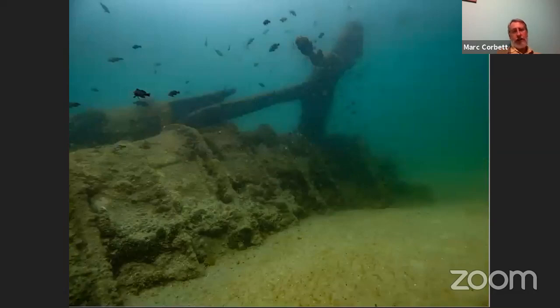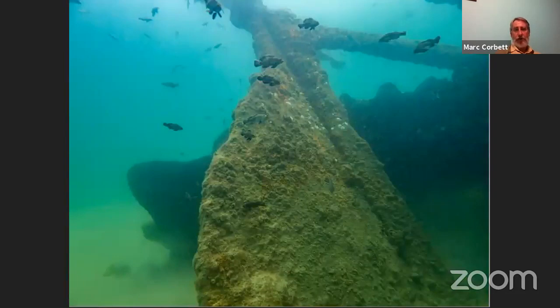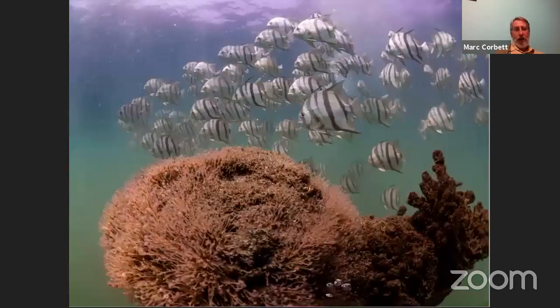This is the port side stern and rudder post. Here's the rudder. The rudder post is now home to the fish. And these are the kinds of fish you see in Nags Head. This was taken on that same day. You can see the silt storm down below and the clear water up top.